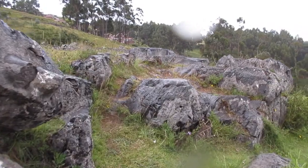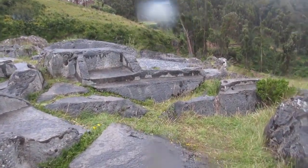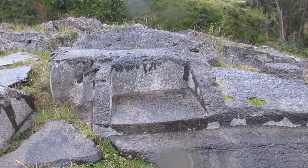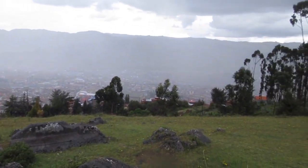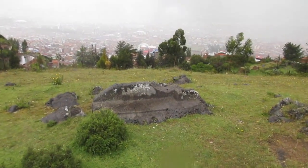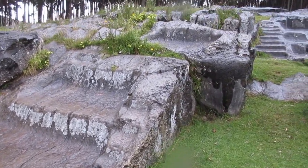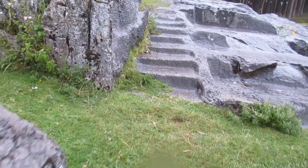Very strange place. Some interesting carvings. Looks like a seat to me, like somewhere a priest would sit and meditate, do spiritual work. This amazing view that you can't really see right now because it's raining. Altar. This to me looks like a place where a master would sit and contemplate, meditate. Doesn't really look to me like a place where sacrifices were performed.